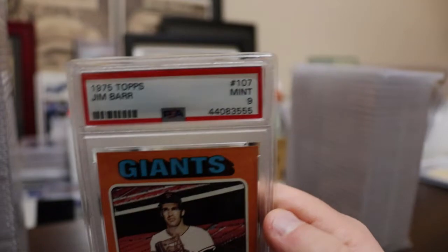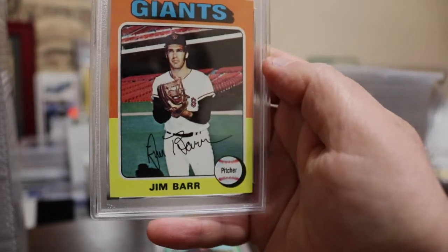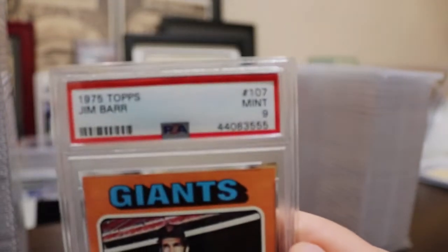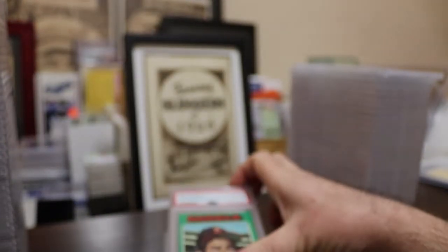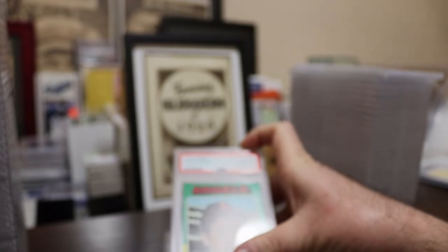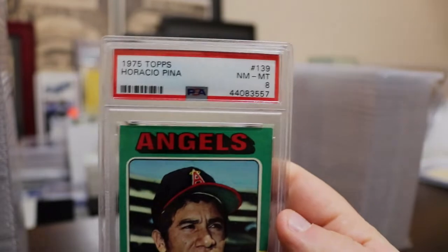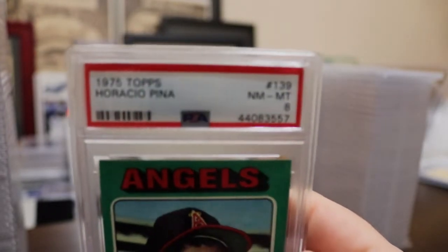So anyway, PSA 9, Jim Barr. Sets the bar high, this guy. Alright, beautiful card. Let's see. Horacio Pina, PSA 8. Beautiful card.